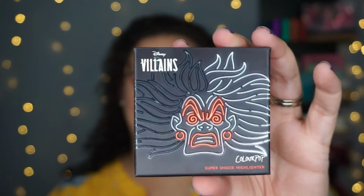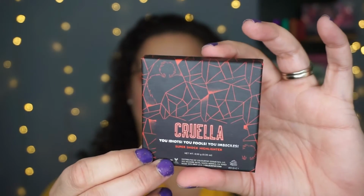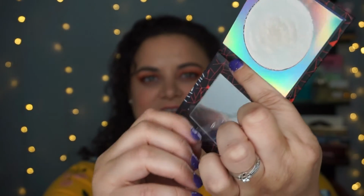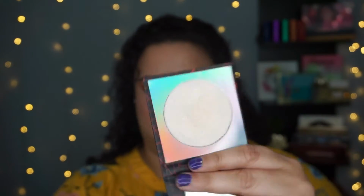I love how it has this neon lights kind of deal going on, and it carries over onto the back as well. Inside, the packaging here is this really pretty holographic thing. It does have a mirror. I haven't taken that cover off yet, but there we go. And then you see, obviously, the highlighter there.